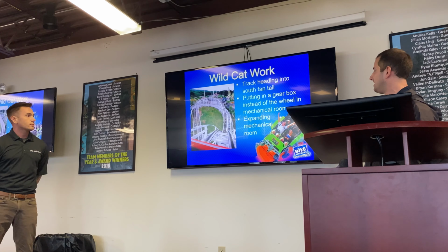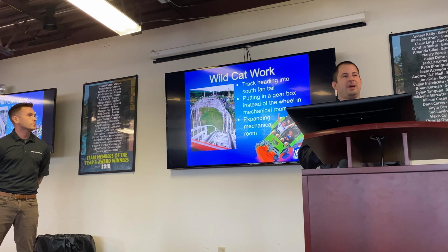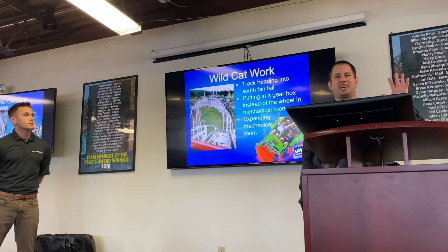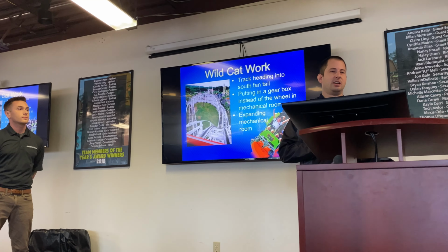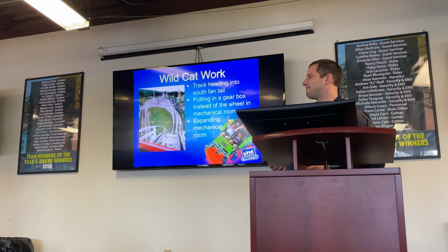We're also expanding the mechanical room. Any of you guys who went to the mechanical room, we're expanding it because we're adding a gearbox to that. We're getting rid of that big wheel. Did anyone ever go into that mechanical room? That big wheel, we're actually donating that to the roller coaster museum, and we're adding a gearbox for the 2020 season.